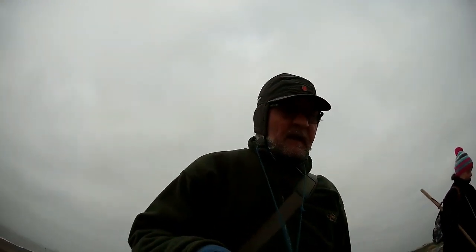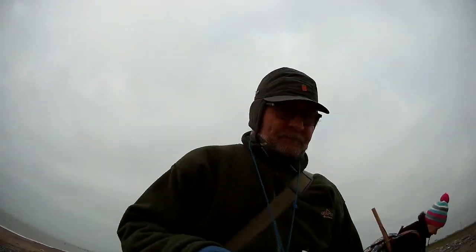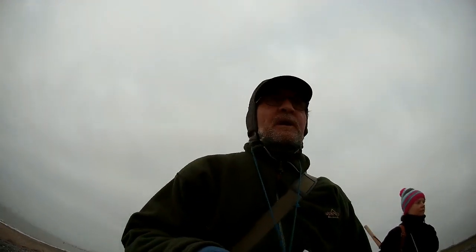So we're going back again today to have a look at the whale. I've got my measuring stick there, Poppet's carrying it, so we can record its principal dimensions and just see it. I'll bring it back when we get to these gun emplacements because they're quite interesting. Yeah.